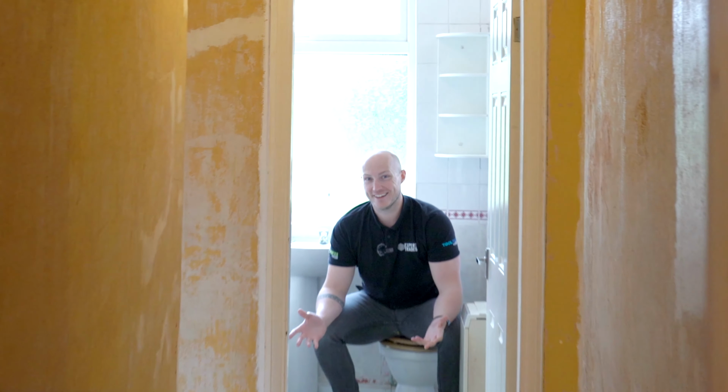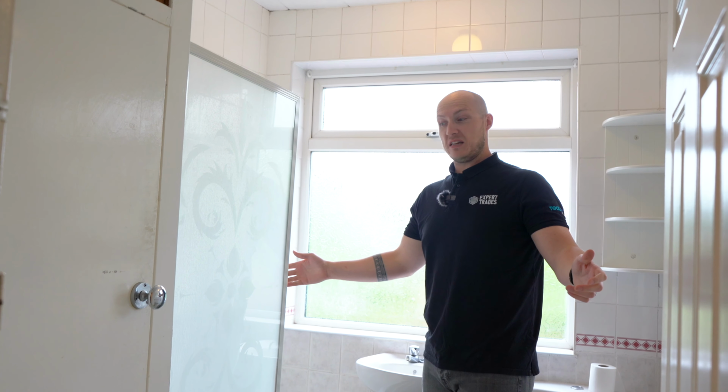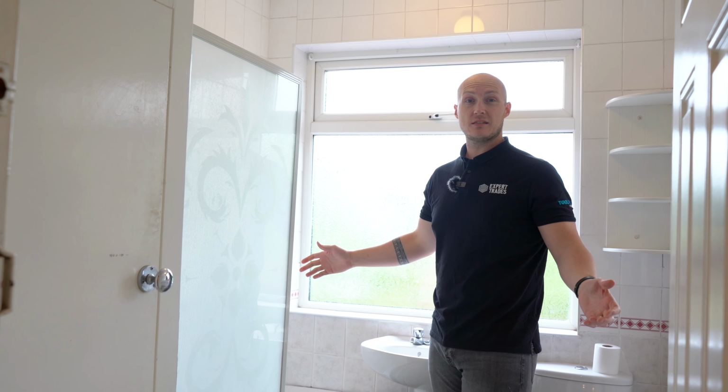Quite off sight, right? I don't know what the previous owner was into, but that's their prerogative. We may close that window off, maybe block it off, because at the moment it's just looking down over the stairs. And then we've got a nice, reasonably sized bathroom.